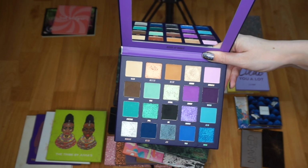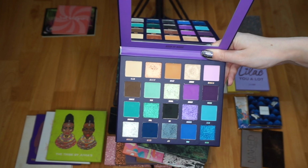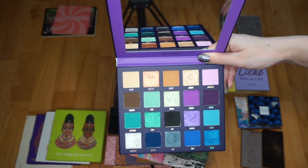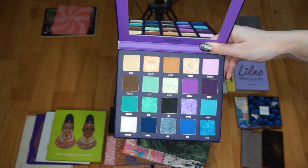I just really regretted not picking this up, and as I said, I found this on eBay brand new, so I decided to buy it, and I absolutely love this so far. I swatched everything out, and it's a beautiful colour story, and as I said, I absolutely love the Beauty Bay formula, so this is not going anywhere.